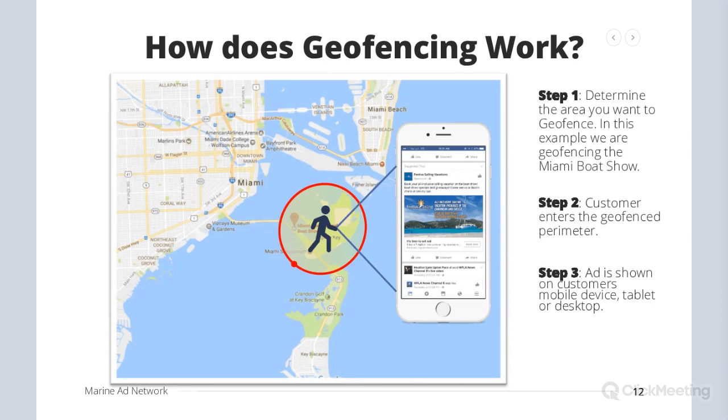As you can see here, here's an example from Festiva Sailing Vacations. They were trying to get people to sign up to get a quote for a vacation at the Miami show. So this ad showed up on Facebook, as well as some of the other apps.